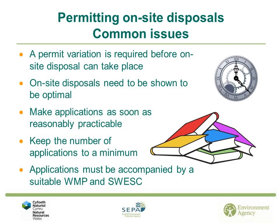Permitting of on-site disposals, common issues. Firstly, there are a number of common issues that apply whichever on-site disposal option is being considered. Operators must be authorised before they can dispose of radioactive waste on site, whether by emplacing waste or leaving it in situ. If an operator's waste management plan concludes that an on-site disposal is appropriate for managing at least one waste stream, the operator will need to apply for a permit variation to authorise the disposal.